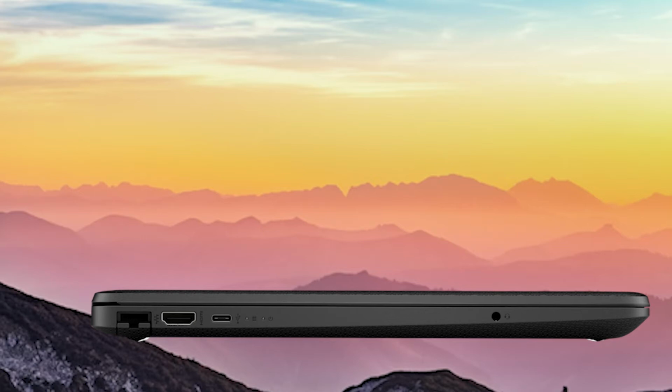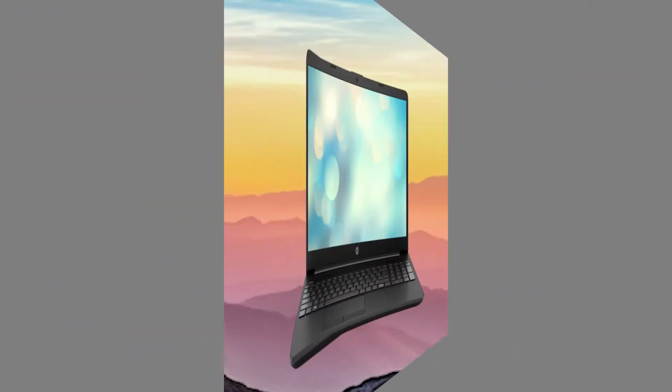It has a webcam of HP True Vision 720p HD camera with integrated dual array digital microphones. It has dual speakers with a full-size jet-black keyboard with numeric keys. It has a touchpad with multi-gesture support. It has precision touchpad support with Realtek RTL8821CE-M 802.11ac Wi-Fi and Bluetooth 4.2 for a stable connection. It is not the highest Bluetooth, but it does the work fine.